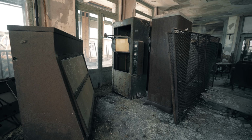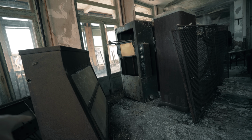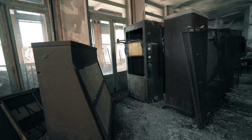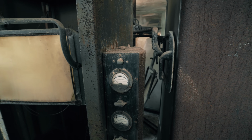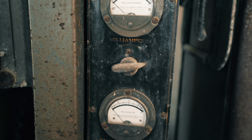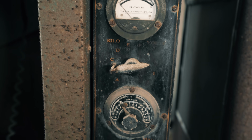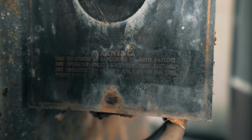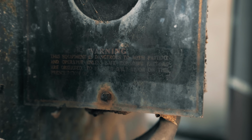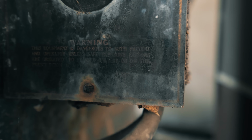Not sure what this was. Yeah, I don't know what those were. It has a milliamperes gauge. Could be old x-ray equipment, because I think this is an x-ray light board, but from before fluorescents were used. Oh, here's another one. I think it was an x-ray machine. It says this equipment is dangerous to both patient and operator unless safe exposure factors are observed.